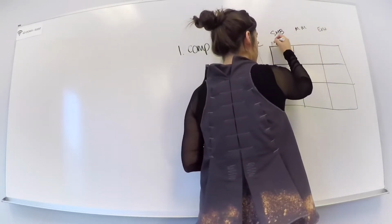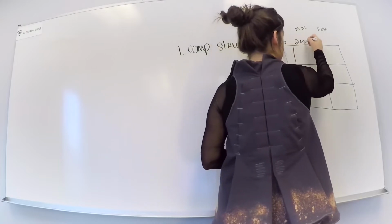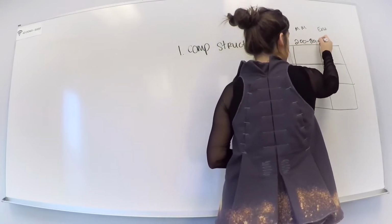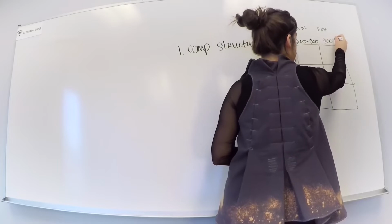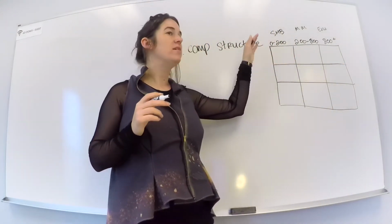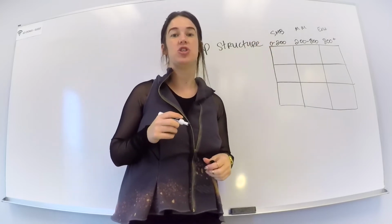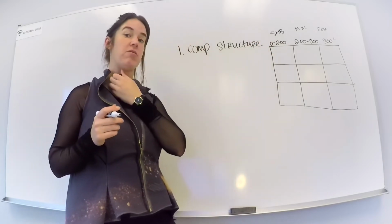And our employee threshold would be 0 to 200 here, 200 to, let's say, 800 here, and 800 plus is enterprise. So these are the top 3 buckets of what size of organization, what is the size of the potential sale to the AE if I were to pass this appointment through.